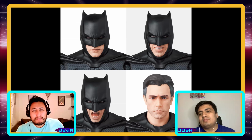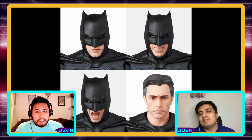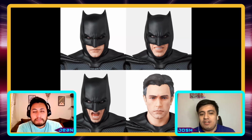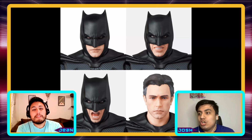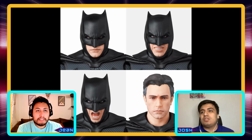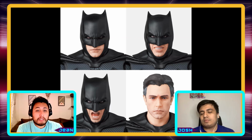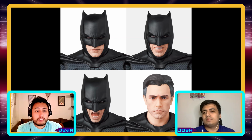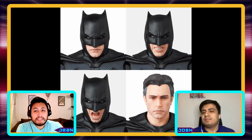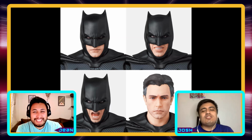But what do you think of the head sculpt here? I'm personally not seeing the uncowled. The cowled, they can pull it off, because it's just cowled. But unmasked, I'm not seeing Ben Affleck. I think it's good, but I don't think it's the standard that Mafex usually has. I believe Mafex has the best likenesses from all companies. So it's not up to Mafex standard, but it's still good. I think they did an amazing job with the stubble and the lips. There's a lifelike quality. I think it's the eyes. Something's a little bit off. It looks like him, but it's still good enough, I think.